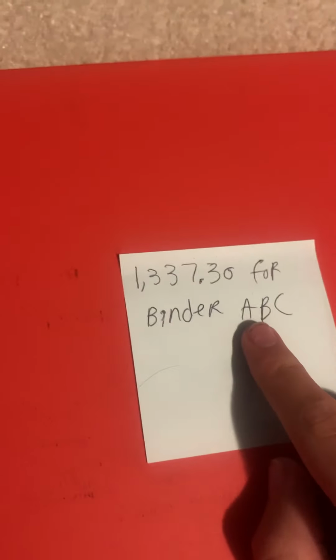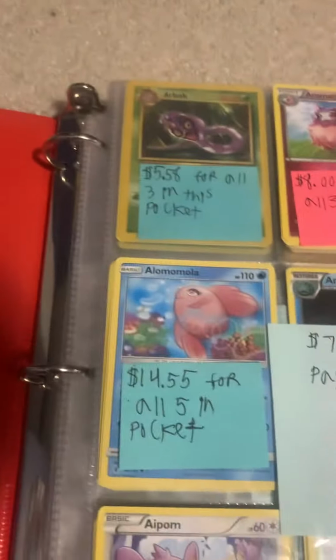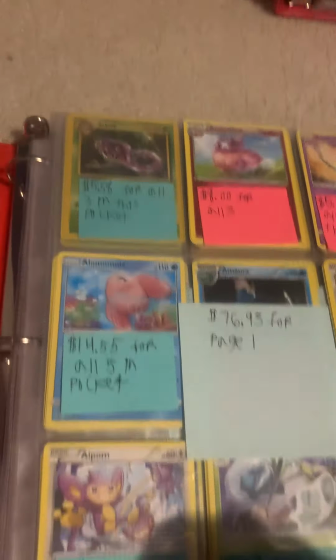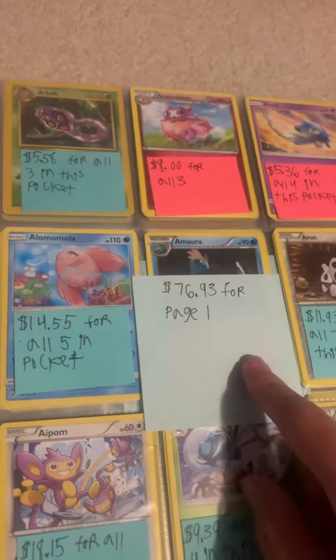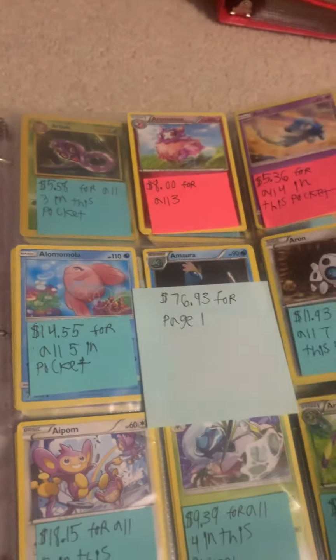We got the ABC binder, because look, I put all the cards in ABC order, and this first binder is worth $1,337.30 for the binder. Still priced a lot. All sticky notes on the cards. $76.93 for page one.